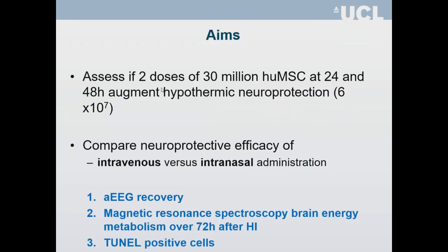So we wanted to assess if 2 doses of 30 million human umbilical mesenchymal stromal cells at 24 and 48 hours augment hypothermic neuroprotection. We wanted to compare intravenous versus intranasal administration, and this is a pilot study. It's not fully powered, but it is, I think, of interest. We looked at aEEG and, of course, MRS and TUNEL.